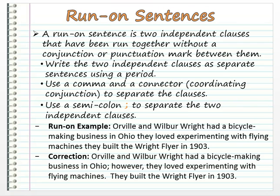Run-on sentences. A run-on sentence is two independent clauses that have been run together without a conjunction or punctuation mark between them. Write the two independent clauses as separate sentences using a period. That's one way to fix it. Another way to fix it would be to use a comma and a connector, like a coordinating conjunction, to separate the clauses. Or you could use a semicolon, here's our semicolon, to separate the two independent clauses.